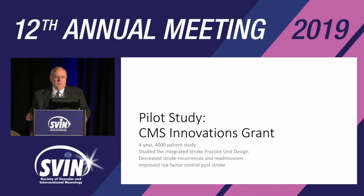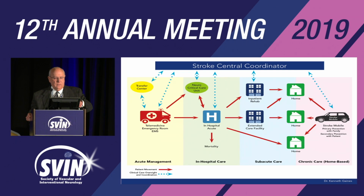effective. So we did a pilot study that was a CMS Innovations grant that was a 4-year, 4,000 patient study, and we looked at something called an integrated practice unit design that looks at care over a year's period of time. And we were able to decrease stroke recurrences, readmissions, and improve risk factor control. And this was kind of a diagrammatic look at the design.